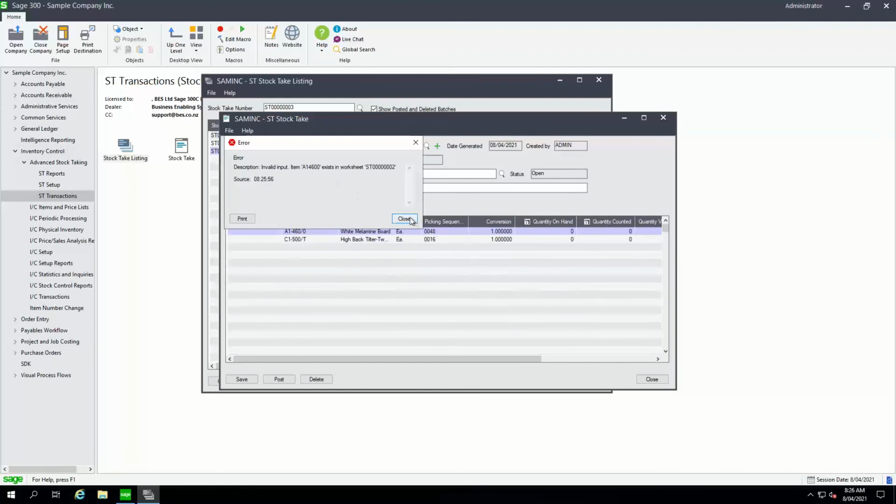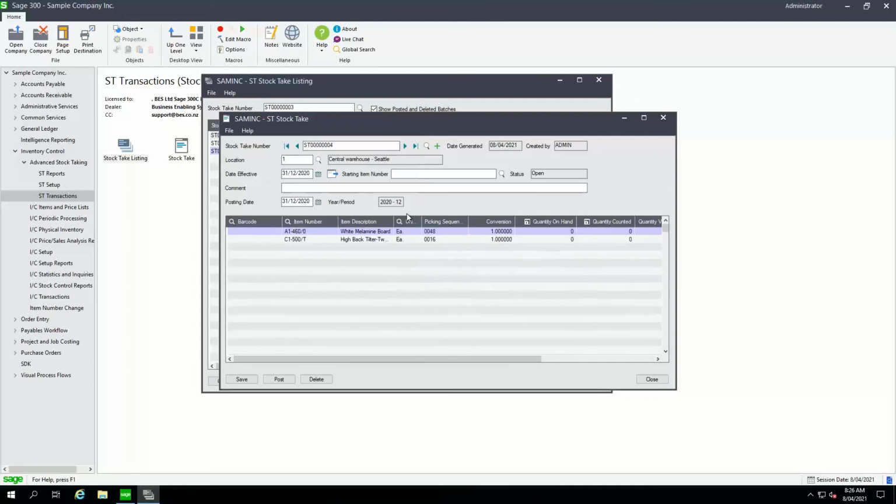And then that will go through and tell me, oh, I've got an invalid item. That's all good. It's telling me I've already got this item in another worksheet. I'll explain that in a minute. But the idea is I can change that date effective at any time within the worksheet and regenerate. That's a security resource, so as long as you've got security, you can change the date effective within the worksheet itself and recalculate those quantity on hands as well.